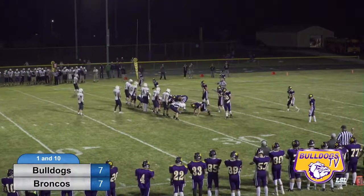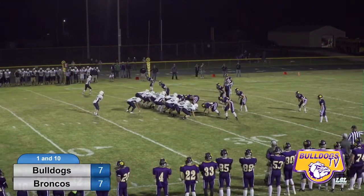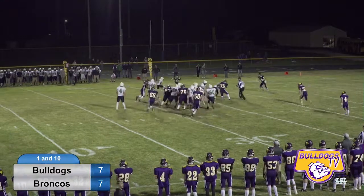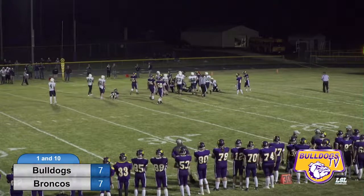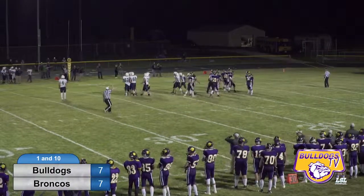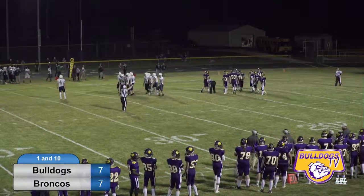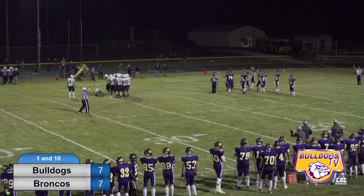But 1st and 10 now for the Broncos as, again, they go in that I formation with one receiver out to the left. And this is Suarez over the left side again, and he's got good yardage, another 1st down, 12, 13 yards. They haven't put it in the end zone other than that one drive in the first quarter.